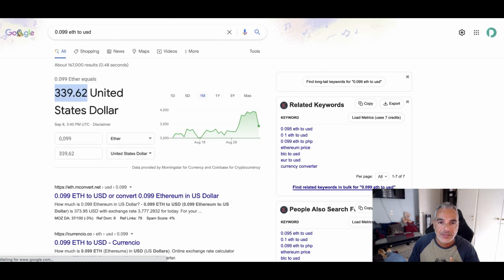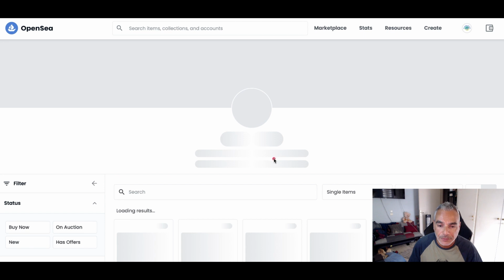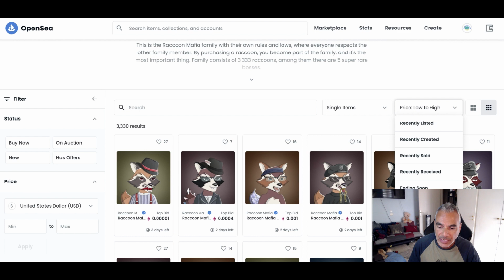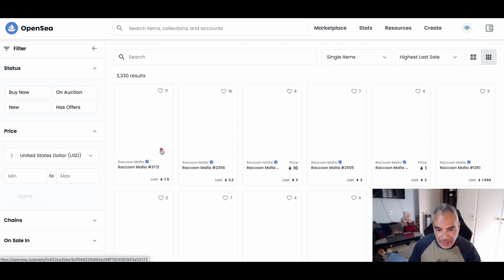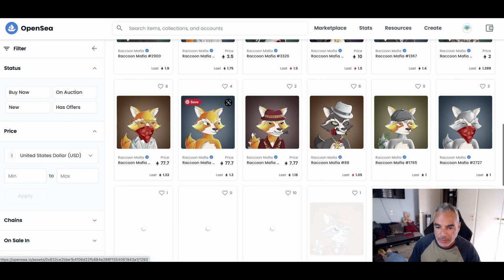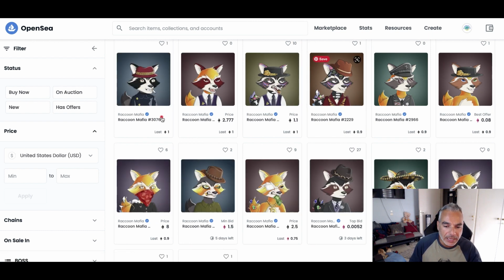Now, why do I think it's gonna sell that much, if it sells or not? Well, by going into the Raccoon Mafia collection, I'm actually seeing a little bit of a change. The trades, the ownership, and if I go to recently highest last sale, you're going to see that people are listing these things and selling them at 7.5, 3.2, 2. So I don't think it's going to be a hard thing for me to actually sell this at one point or another. All right. So people are buying low.